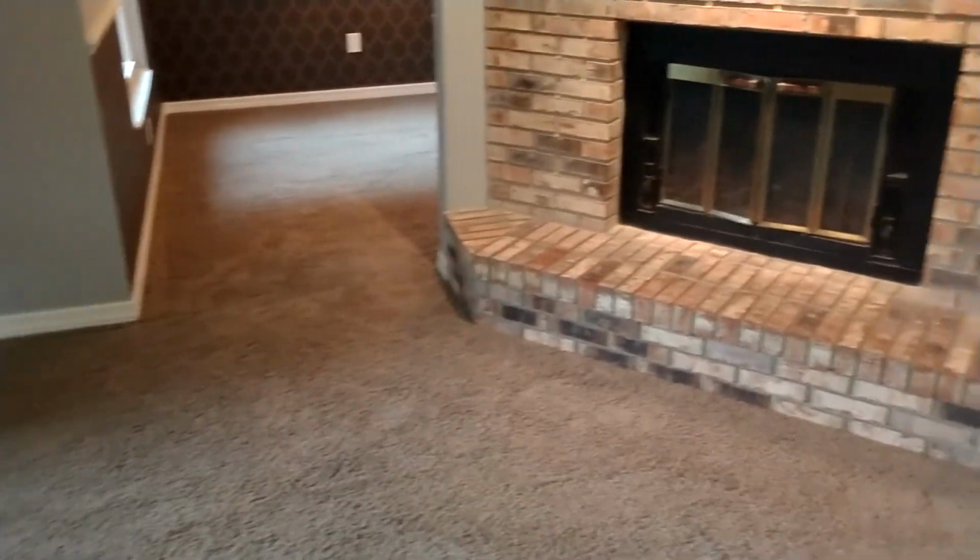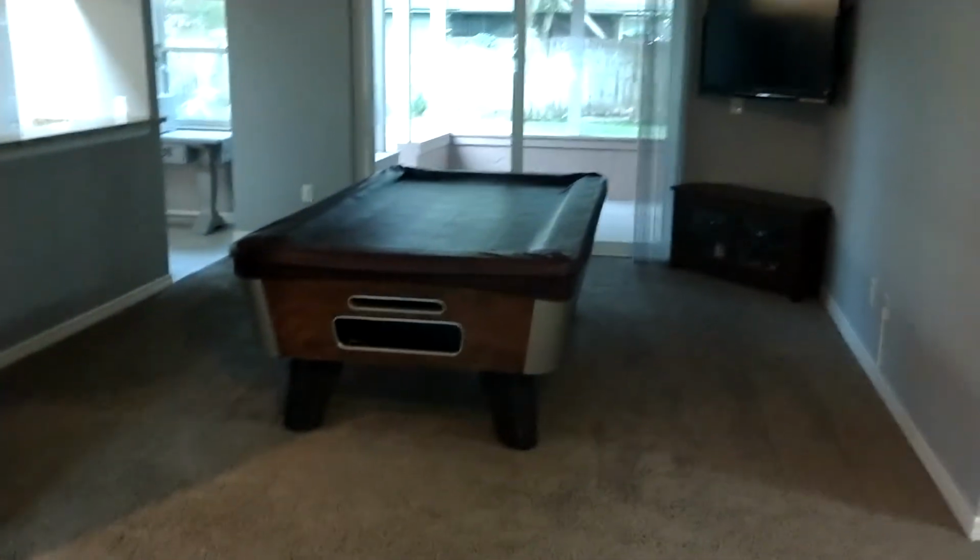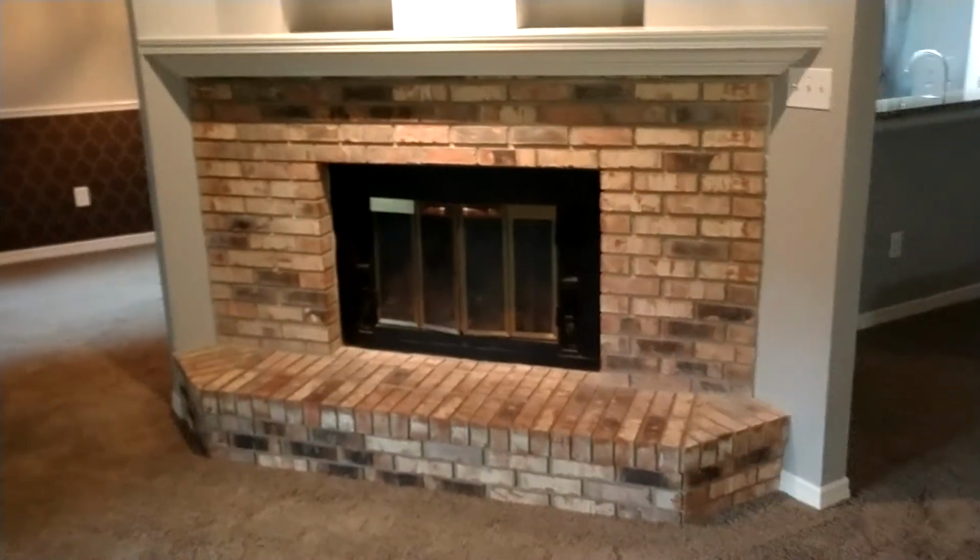We got all carpet. Looks a little old style carpet. It's all through the house. It's in really good shape, but it is all carpet. Pool table's not convey. Brick fireplace, which people really like. Looks like a lot of this has been redone.